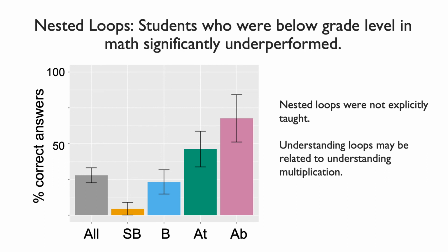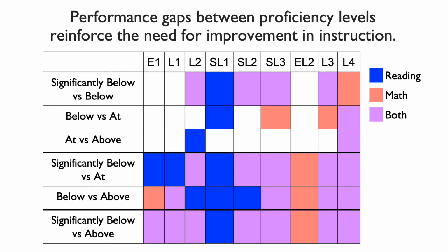Okay, so we've seen a bunch of questions up close. Let's take a look at the whole picture. Now, what we're looking at is not an electoral map with red, blue, and purple. I know that's pretty hot right now.